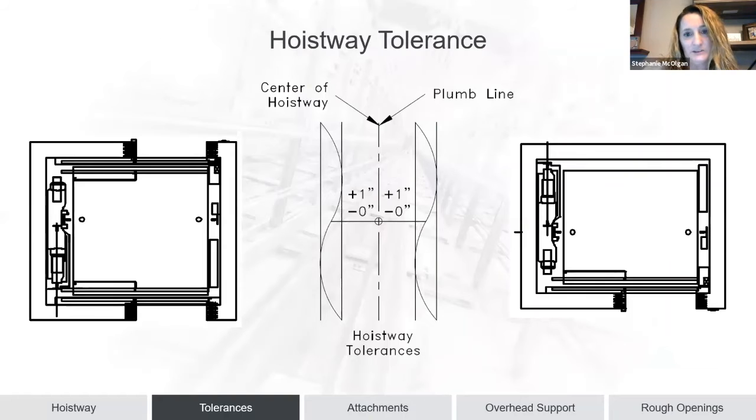Another thing we can look at is hoistway tolerances. Obviously, we need hoistways that are plumb and in line so that our elevator guide rails stay straight. So we basically say plus 1 inch, minus 0, so that your elevator is not zigzagging in and out. If you have a CMU hoistway, I know we can't just tell the mason to build a perfectly straight hoistway, right? So in most cases, we just say if you want to build it an inch bigger, that allows for accommodating some of that.